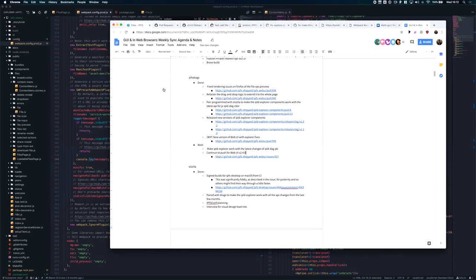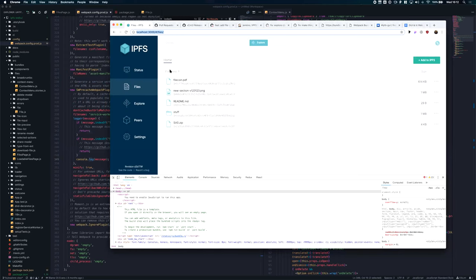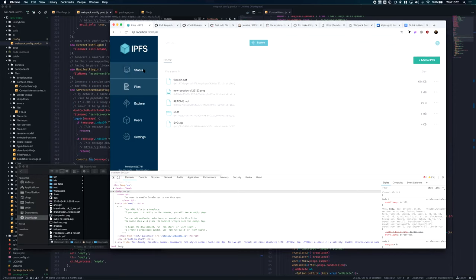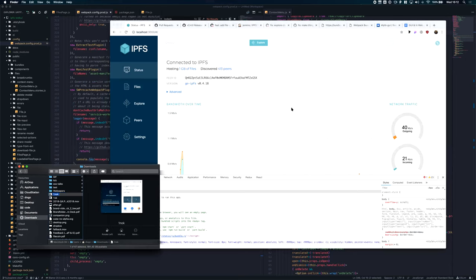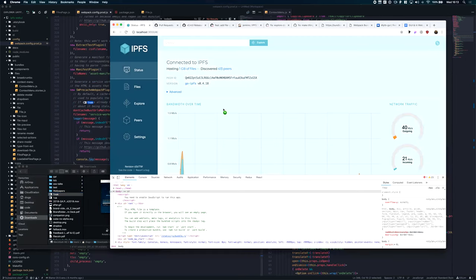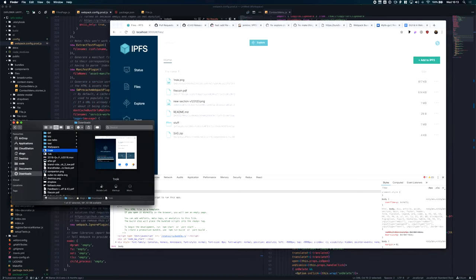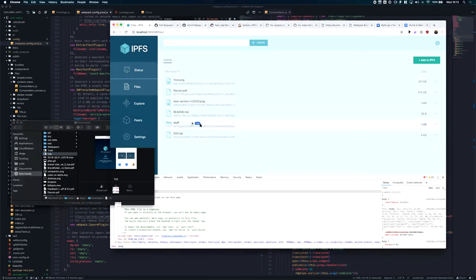I also refactored the drag and drop to the whole page, because we could only drag and drop files and folders to the file list. Now we can drop even on other pages, for example, in status. If I drag and drop, you can see this overlay. It redirects us to the files page, and we will add the file, and it still enables us to drop in specific folders.